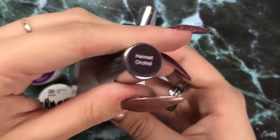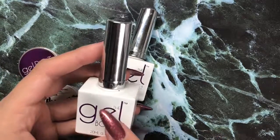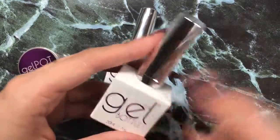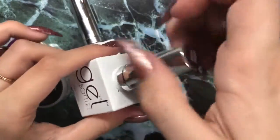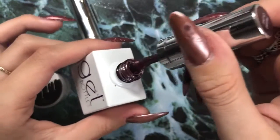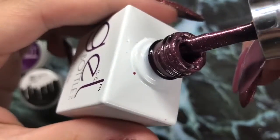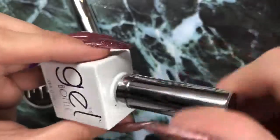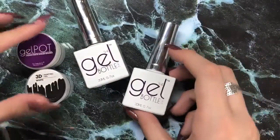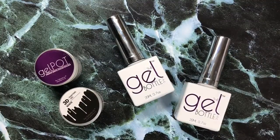Then I also picked up Helmet Orchard. And I've seen so many people recommend it. I asked on their Facebook group, and so many people said this is an essential for autumn, winter. So let's see what it's like. Oh my goodness. That is stunning. Look at that. Can you see that? It's stunning. Oh my gosh, I want that on my nails. I can't wait to use that. So yes, that's what I picked up from Gel Bottle Ink.